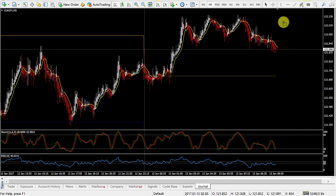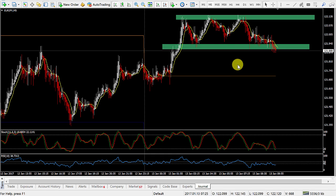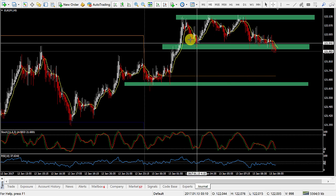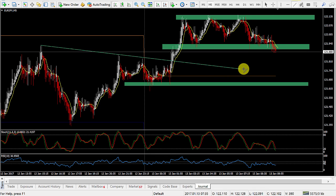For example, on this chart right here, we have this triple top here, and we are in this range. This would be no trade for me at all. Also, this is the last significant low, because this high hasn't been broken, so these lows are not important when it comes to measuring momentum change. So this is all a bit weird to me right here, and I don't see a trade at all.